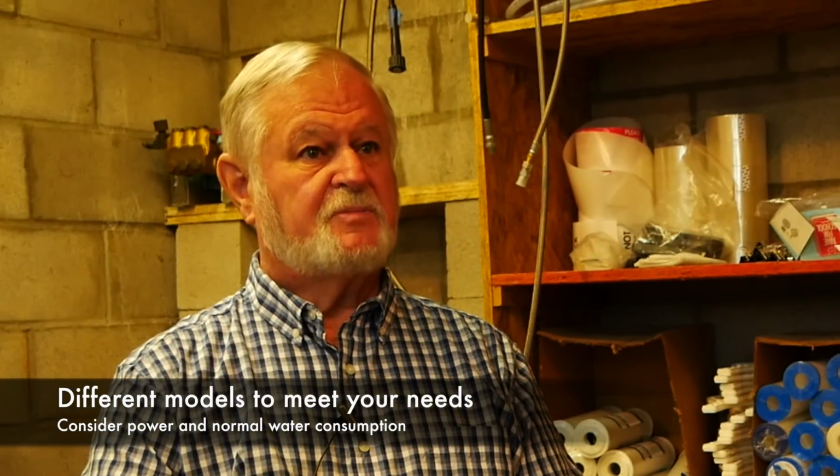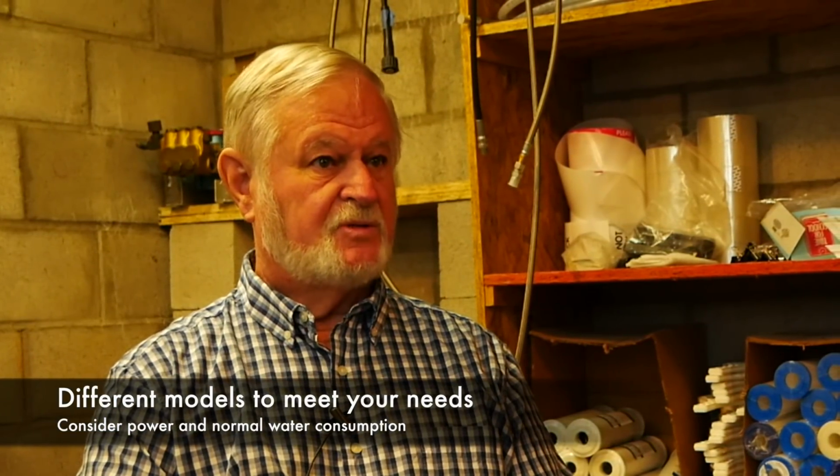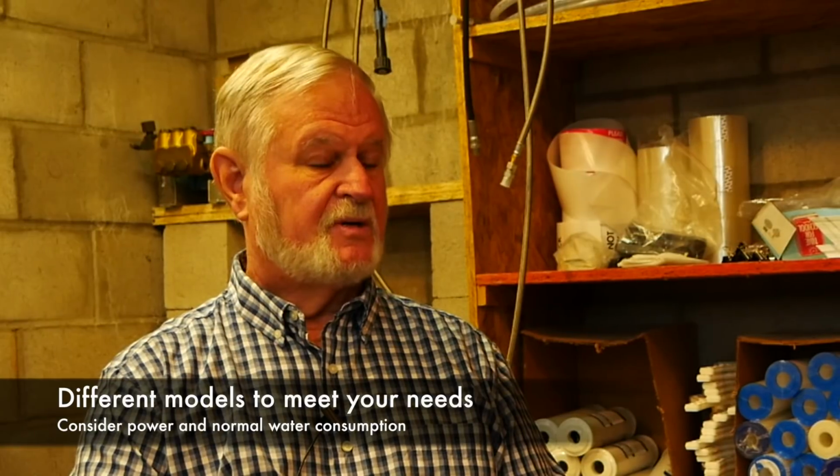And from there we go up to the 1 horsepower AC. We use a 2 capacitor motor, soft start.